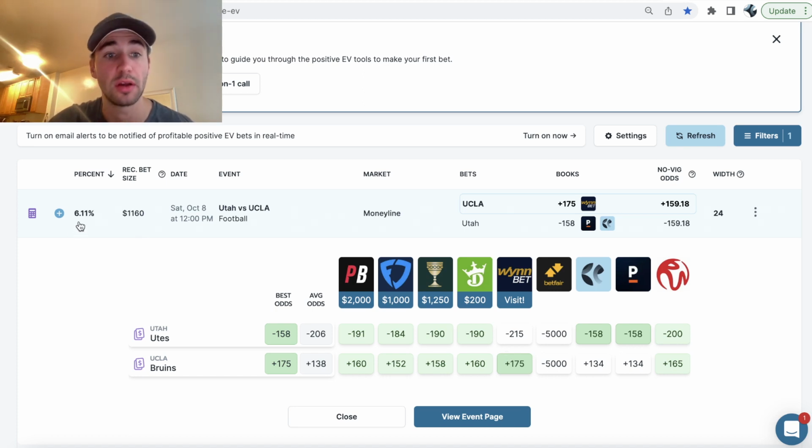6.11% profit margin. Once you wrap your head around the math of EV betting, this bet we threw $1,000 on has a 6% profit margin roughly. That means our bet is worth $60 in profit margin. If you tried to give me a $50 bill for my bet, I wouldn't trade it because mathematically, I'm using every data point in the market to tease out that plus 175 on UCLA is a ridiculous price and a bet I want to be on, right?